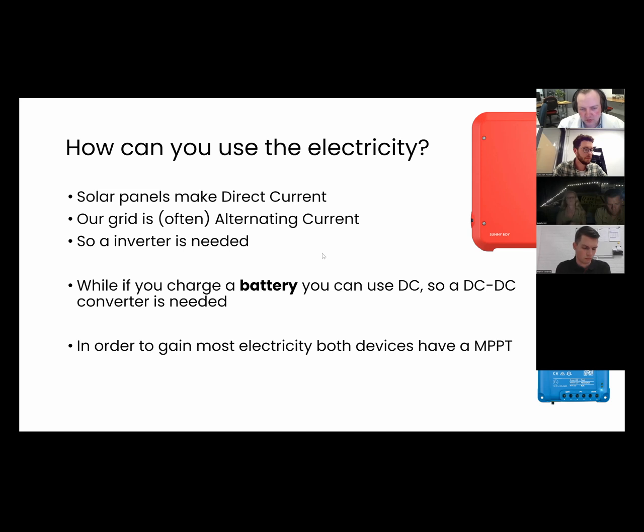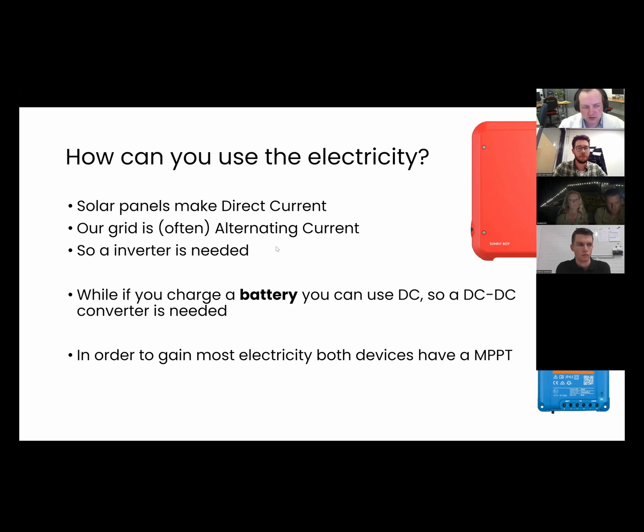By looking for the area which has the most energy on the solar array, electrically, the most energy is converted. And that function of looking for the maximum energy point is called maximum power point tracking.